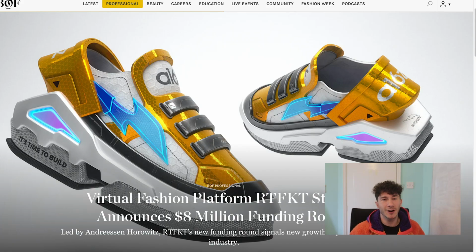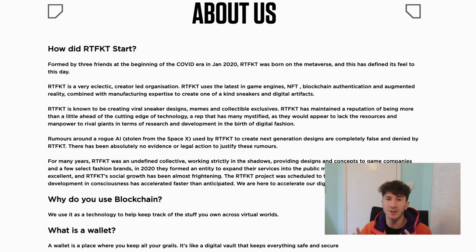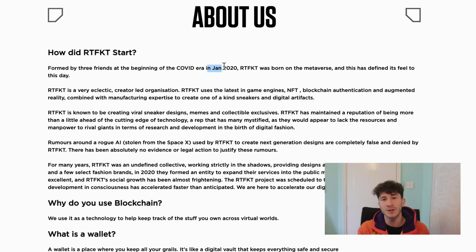So first things first, RTFKT Studio, the business behind the CloneX PFP project. The reason I really like these guys and the reason I'm really bullish on this project altogether is the fact that they've been around since August of 2020.